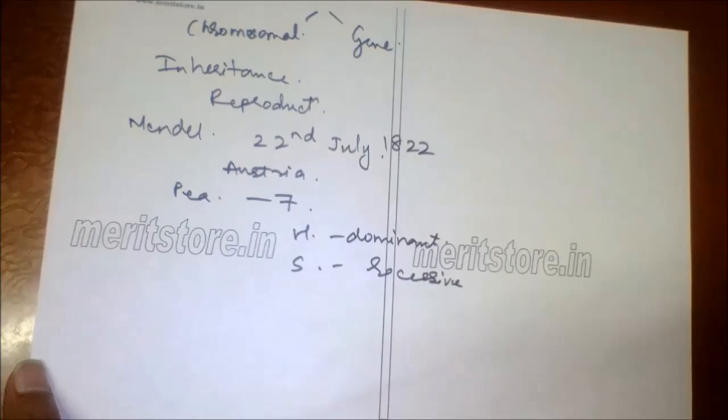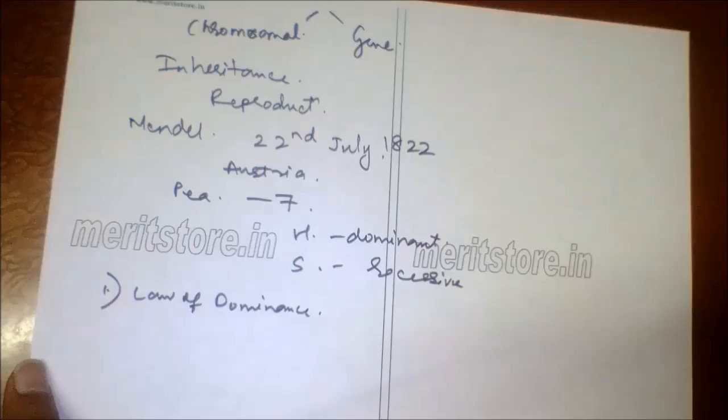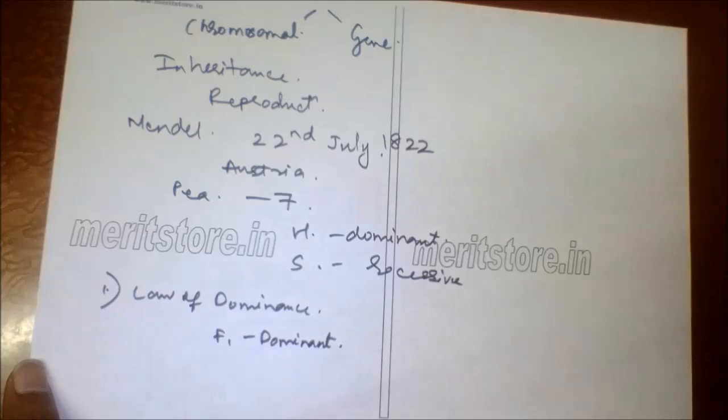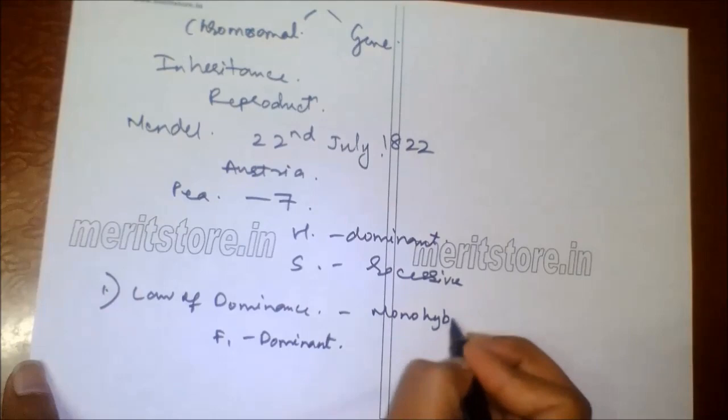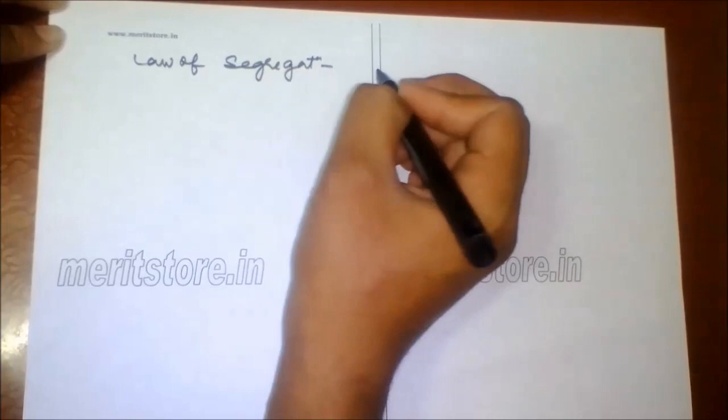And further, there were three laws of Mendel. The first one was the law of dominance. This considers the first law in which, in a cross between two organisms of pure lines with any pair of contrasting characters, the character that appears in the first generation, F1 generation, is the dominant character. That is basically what we have to understand from the law of dominance. This is shown with the help of a monohybrid cross. The second law is the law of segregation, which is also explained on the basis of a monohybrid cross.